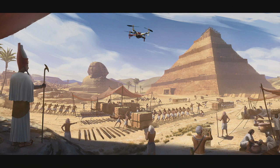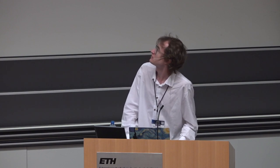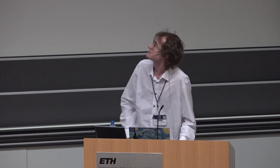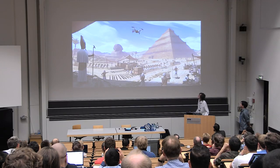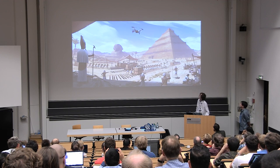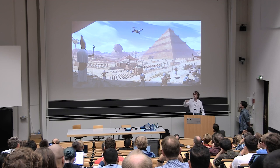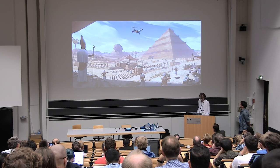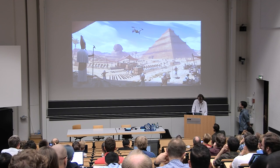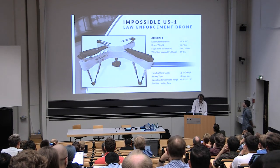Such obsolete technology is, well, it's well known that it was used for construction site inspection, such as, for example, this photograph taken in ancient Egypt, where this ancient drone leveraging six-step commutation technology was used for site inspection. I know that 3DR has really improved this particular domain since then. But this is not what modern drones look like. Modern drones look like this.